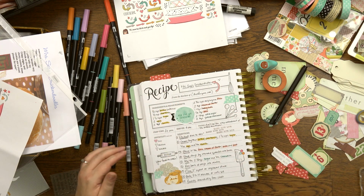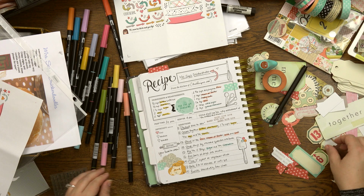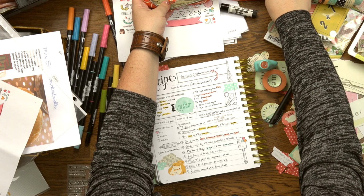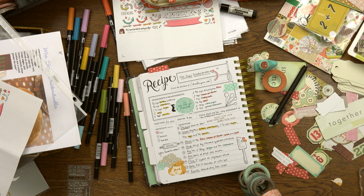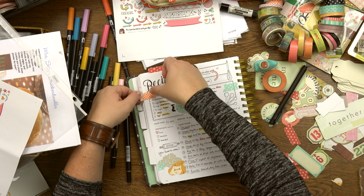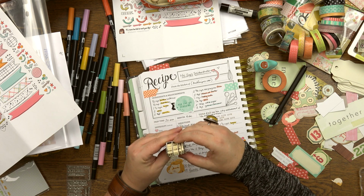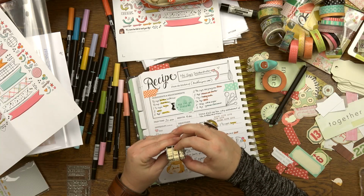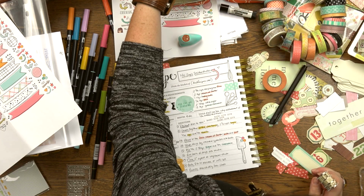I think I'm going to do this instead. And I need my date stamp. Date stamp. Today is November, it's the 21st. I think this is the kind of thing I want to use my darker ink for.